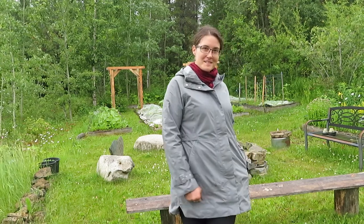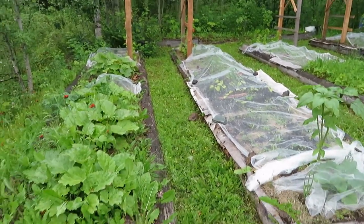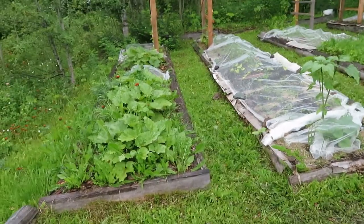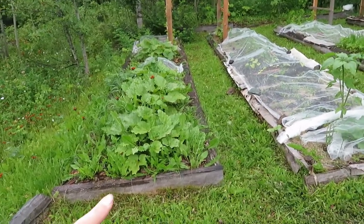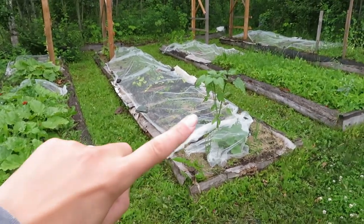But I thought I'd take you around and see what is growing. There's definitely something, so let's go take a look. So here we are at the raised garden beds. You can see that the rhubarb is looking really good, as well as the sunflowers.